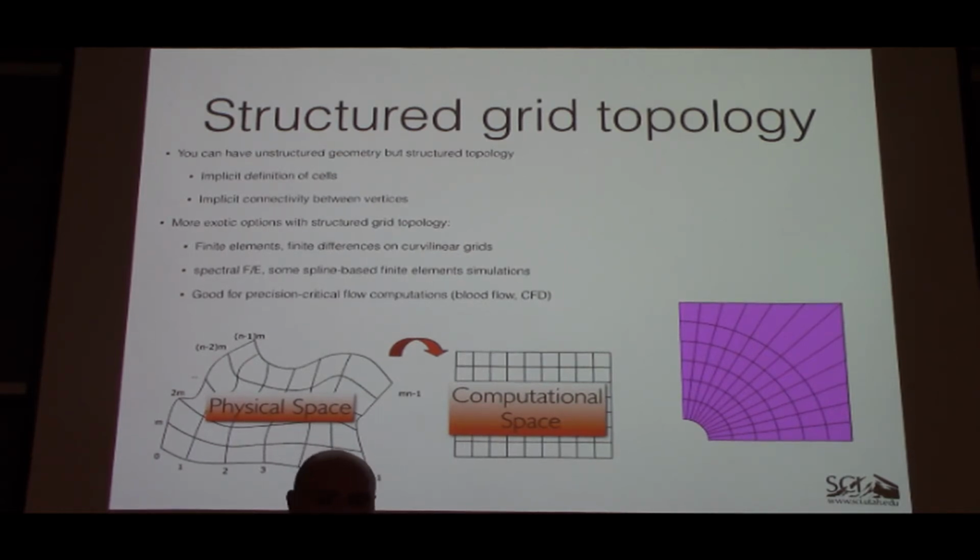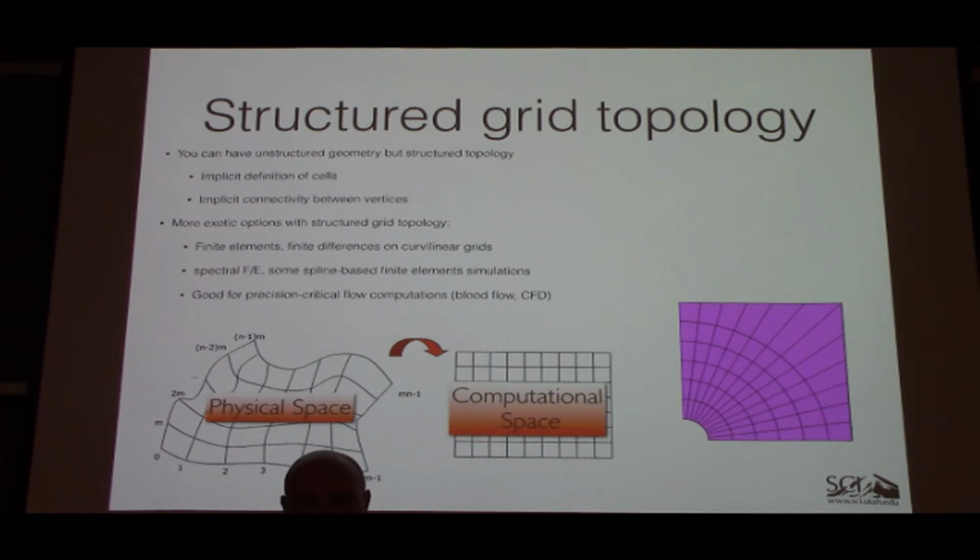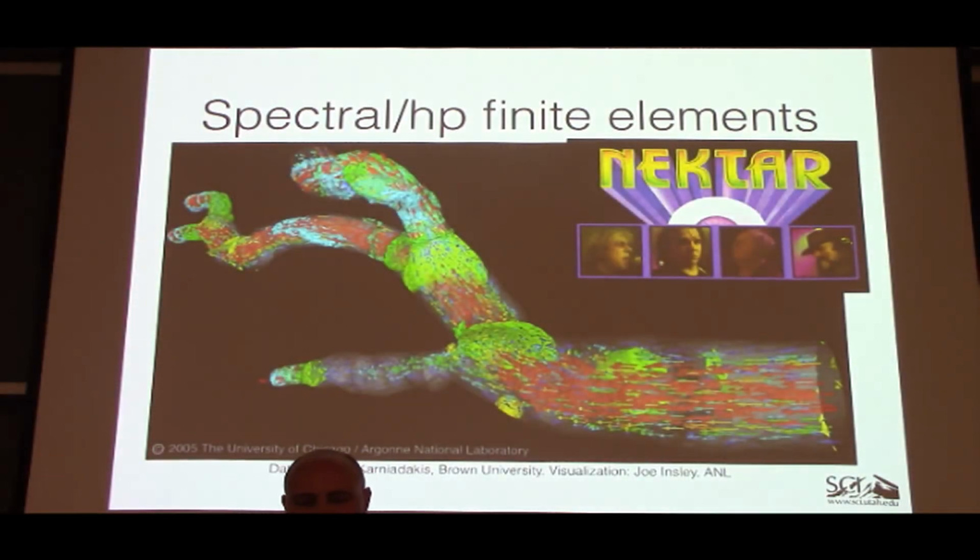There are spectral finite elements, I should say spectral HP methods are what they're called. Mike Kirby and George Karniadakis of Brown are probably some of the world experts in these techniques. The reason you would run these simulations, which seem fairly exotic, is that they give very good numerical results for flow computations where precision is of the utmost importance. You really care where your particle goes, and you want to make sure that nothing funny happens at a boundary of a mesh somewhere. So blood flow, special CFD applications.